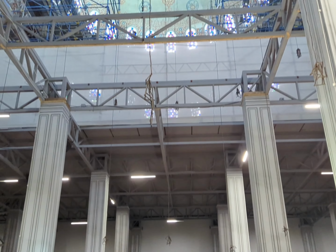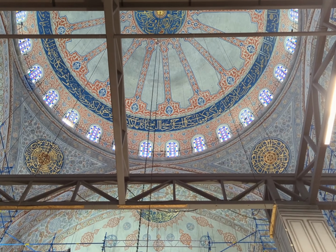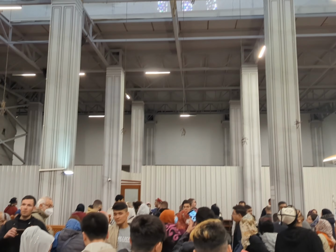Well, we're inside the Blue Mosque, but there's a lot of scaffolding still. It's unbelievable. Actually, inside does not seem that big at all compared to when you're outside.